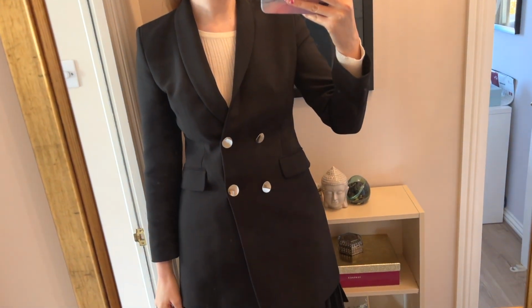So first is the piece de resistance of the outfit, which is this bejeweled Prada bag. And then the rest of my pieces are either quite old, like I've got them a couple years ago, or vintage. So the jumper, as you can see, is a long sleeved white kind of knitted jumper.